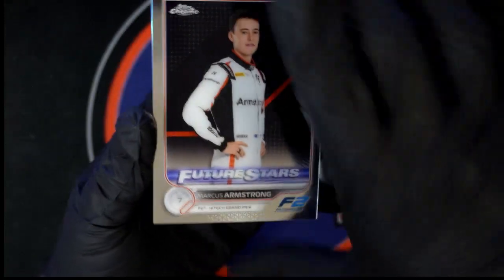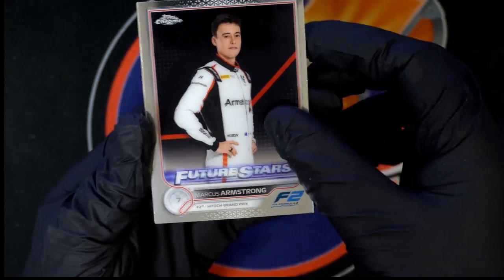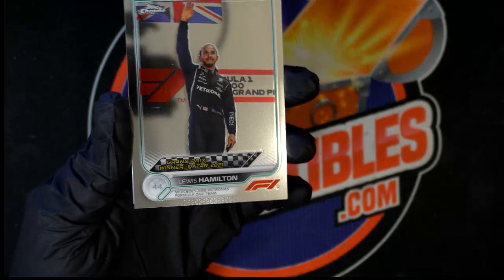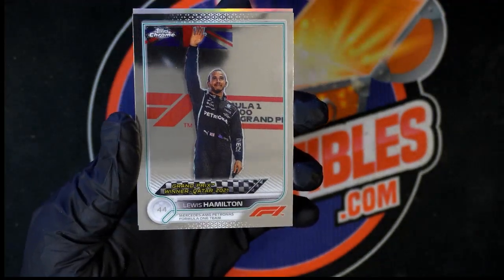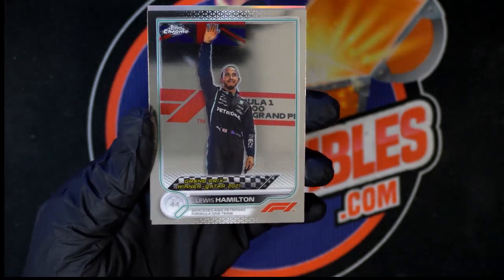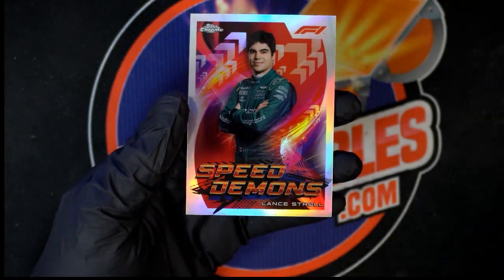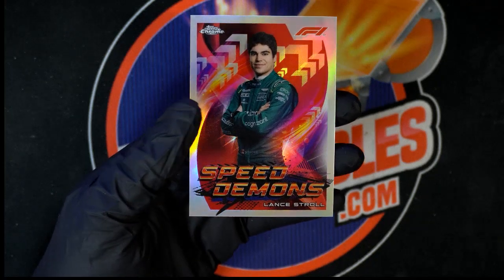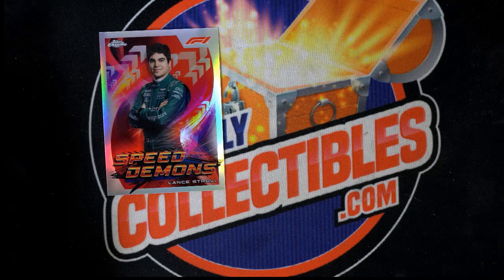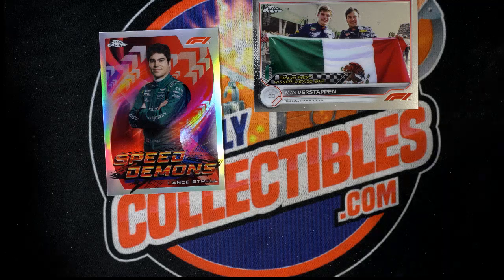Here's a future stars, Marcus Armstrong. Next up, Chrome, Lewis Hamilton. Another one of the names you see up at the top of the list there. Nice Lewis Hamilton. And the final of the four cards, it is a refractor, Speed Demons, Lance Stroll. Okay, so our four cards out of the pack right here in F1 Racing.